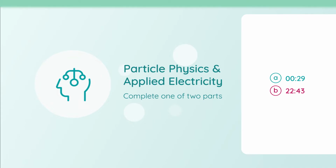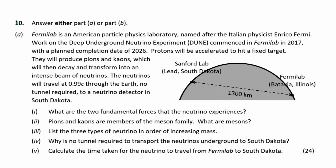So let's go. Okay, so here's the first look at our question 10 and I'm going to start with part A, which focuses on the option for particle physics. Now, in part A, we are told about the DUNE, or the Deep Underground Neutrino Experiment, work of which was done in Fermilab starting in 2017. Now, we are told that protons will be accelerated to hit a fixed target. They will produce pions and kaons, which will then decay and transform into an intense beam of neutrinos.